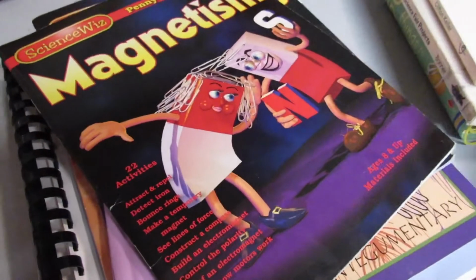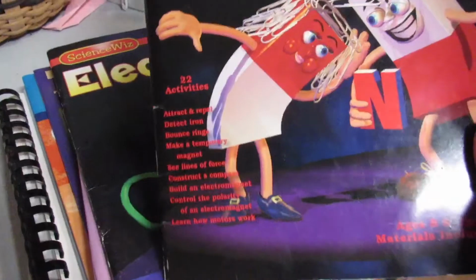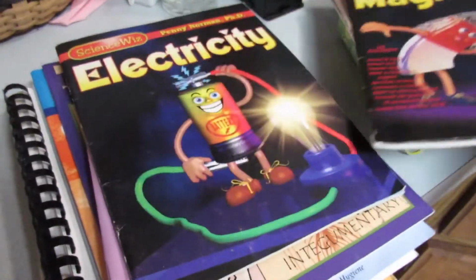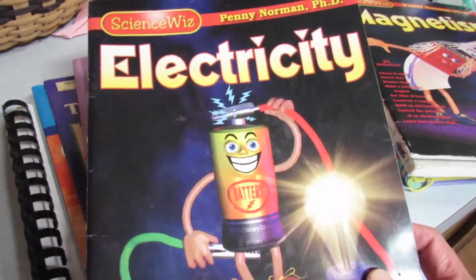I think I got that from the Moore Foundation. These I bought at a science store, but this is a whole kit. These were a whole kit, but of course it's been a few years and we've used it over and over again. So all of the parts to the kit have either been broken, damaged, old, lost, or something. So I'm thinking about getting these again.